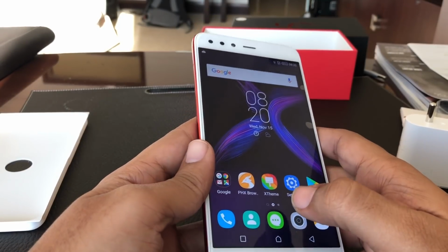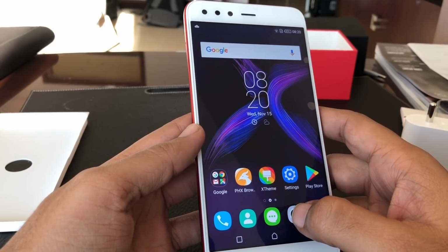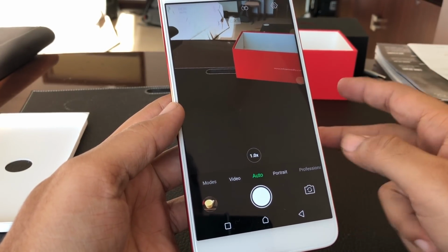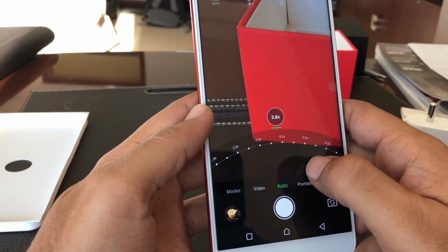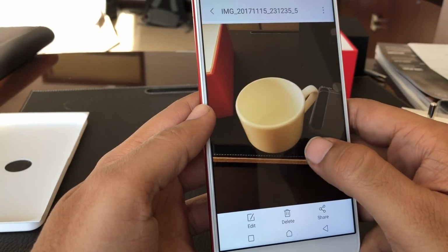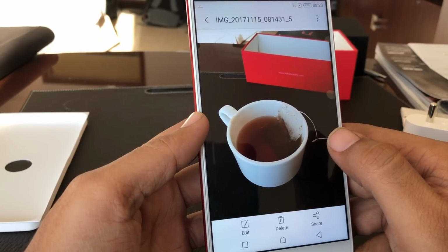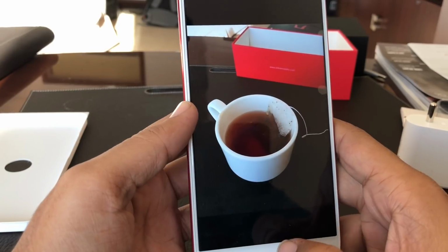Let's talk about the camera, which was the marquee feature presented at yesterday's launch. It has a dual camera on the back, 12 plus 13 megapixel, 2 sensors. We have 2x optical zoom and 10x digital zoom. I took a couple of photos yesterday. They were decent. At night, the performance is not on par. In the day, in good sunlight or any light, you can get some good photos out of this.